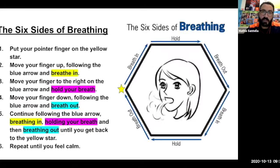Quickly reviewing some of the tools that you already know. 6 sides of breathing is an exercise where you breathe in. Now remember, you're always breathing in through your nose and you're blowing out through your mouth. So then you hold it and then you blow out.